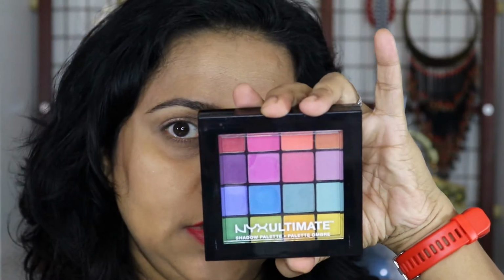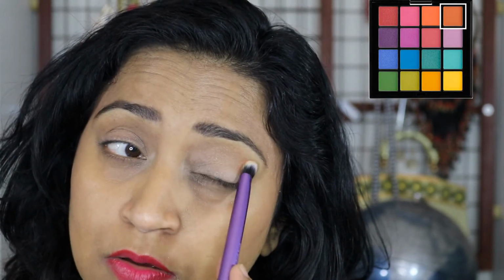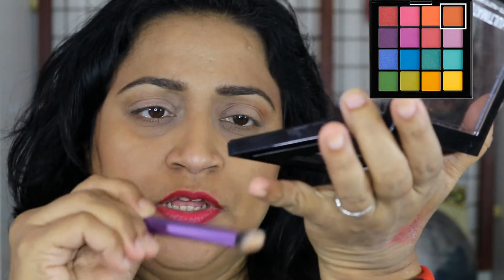I plan on using this bright NYX Ultimate Palette and the bhCosmetics Galaxy Chic Palette. The Galaxy Chic is new to my collection. I'm going with this brownish orange, and I'm going to go in my crease. These are good dense brushes, but I almost feel like they don't have enough give to blend a crease shadow, but they're very good at being precise. So I'm going to put the shadow down with this so that I can create an eye shape first.